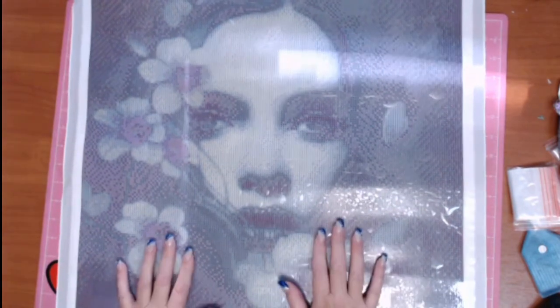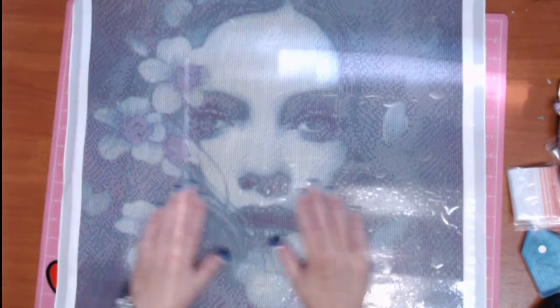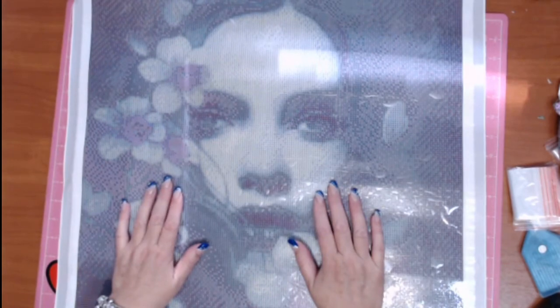How does she look? Very detailed. Those eyes are going to be stunning.